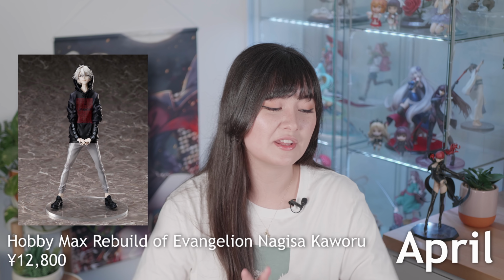The first figure here is the Kaworu 1/7 Radio Eva scale figure. Love the Radio Eva line, one of my favorite figure lines to come out in 2021. So the current plan is I'm gonna pick up Shinji and Mari from version 2 because I like their outfits a little more, and then keep Kaworu, Rei, and Asuka from version 1. Although you'll see Asuka's a bit of an exception to these rules.